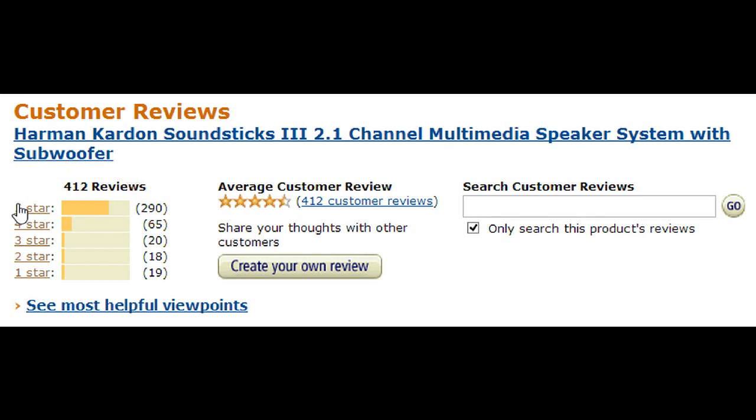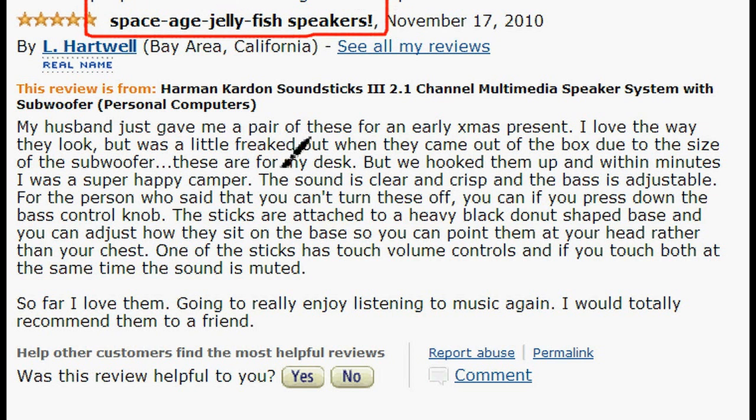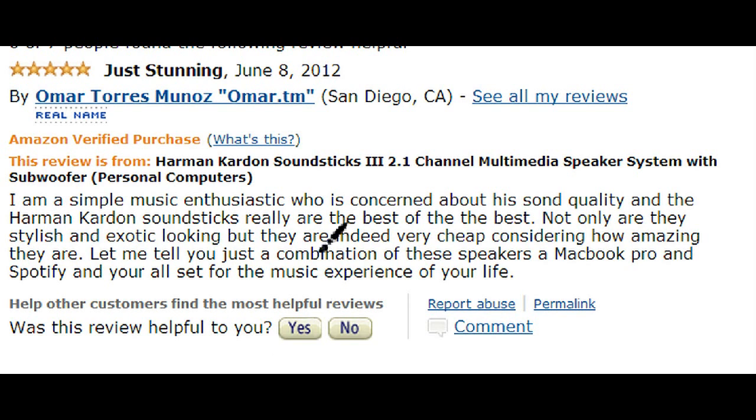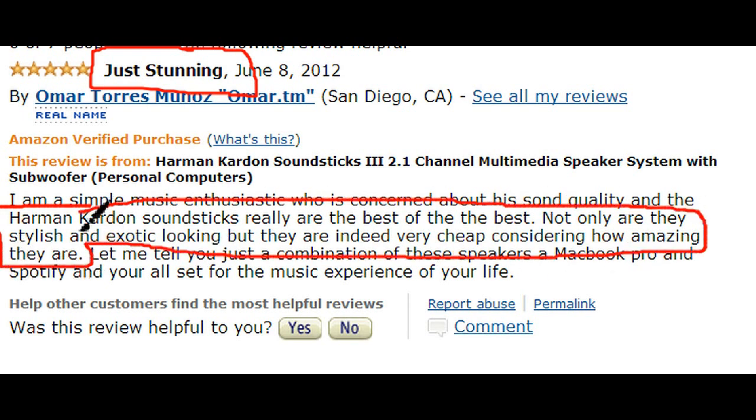Not only do the users love them because of their transparent bodies, but they also deliver great sound, and it's powered by a 20-watt amplifier that gives you that consistent performance that you are looking for in speakers. The bass is also adjustable, and users also appreciate its relatively small size. The subwoofer is 6 inches, just a little FYI. But the volume controls are also easy to manage, which is nice.